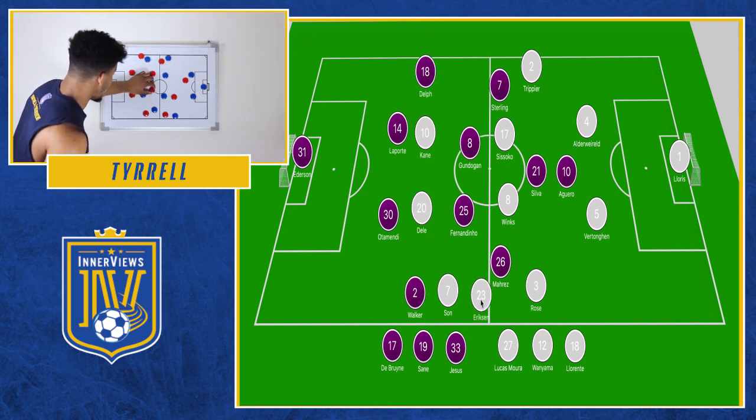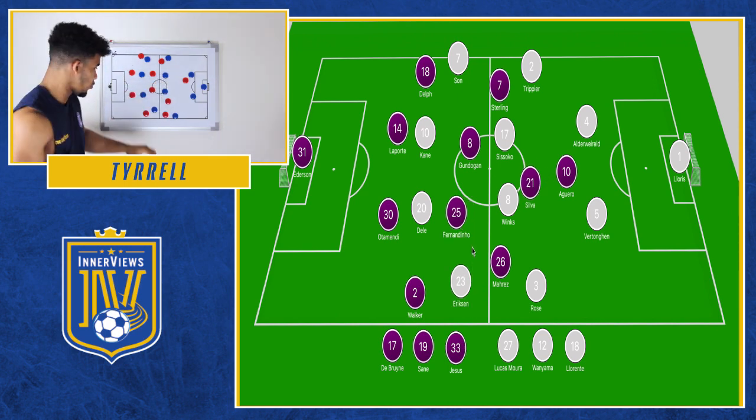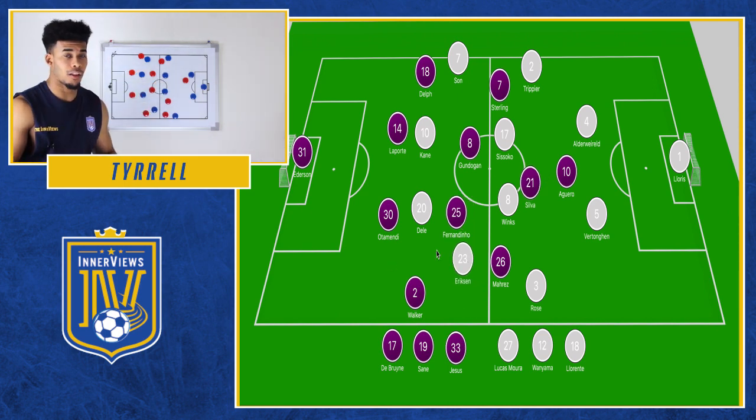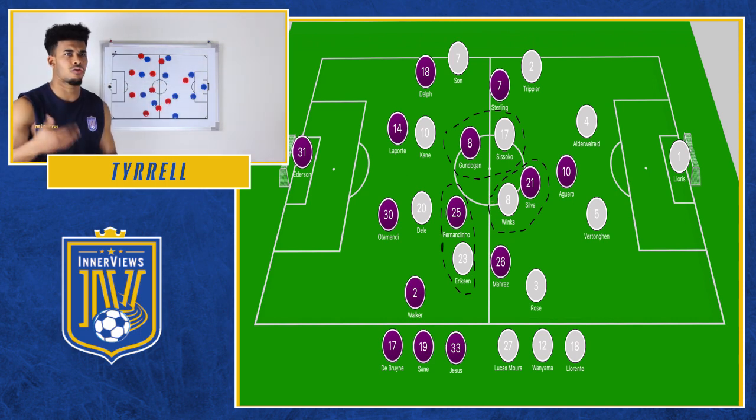There was one specific situation where we did see David Silva drop off a bit deeper, and that forced Eriksen to tuck in when he moved off to the left-hand side, and he stepped to Fernandinho, and then that allowed Winks to deal with Silva's threat as Sissoko stepped to Gundogan.